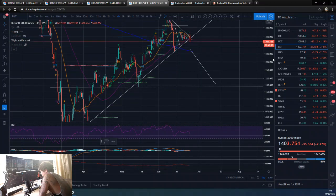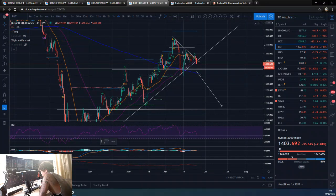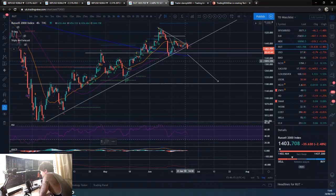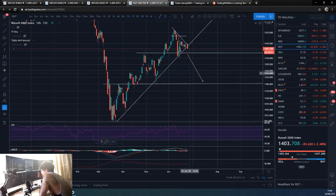Russell on the 4 hour looks to me like we are losing this trend line on the 4 hour. The Russell obviously is one of the weaker exchanges. Maybe the Russell is going to have to come down and test this horizontal. Nothing TD wise though on the 4 hour. We'll just have a look at the 12 hour and the daily.